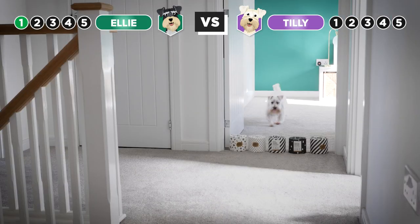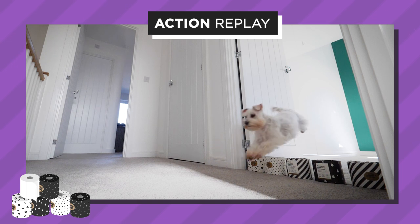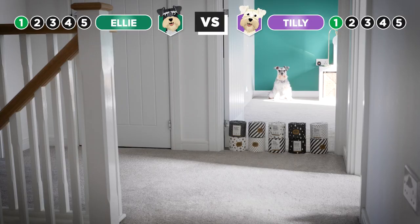Now it's Tilly's turn. Oh, she's made it look so easy. The replay shows she jumps from a long way out too. Interesting tactics there. So two levels of rolls to navigate.